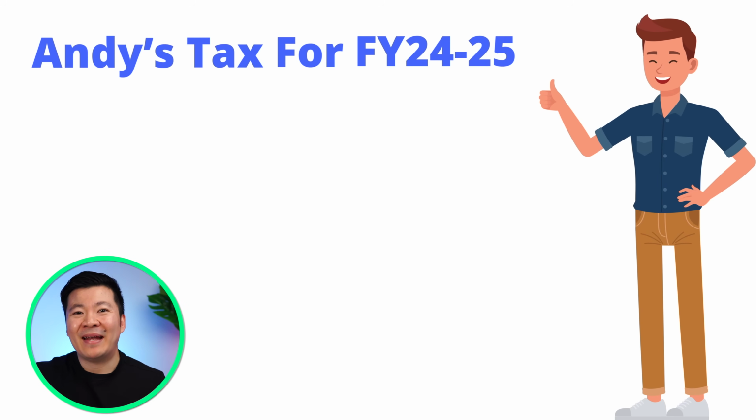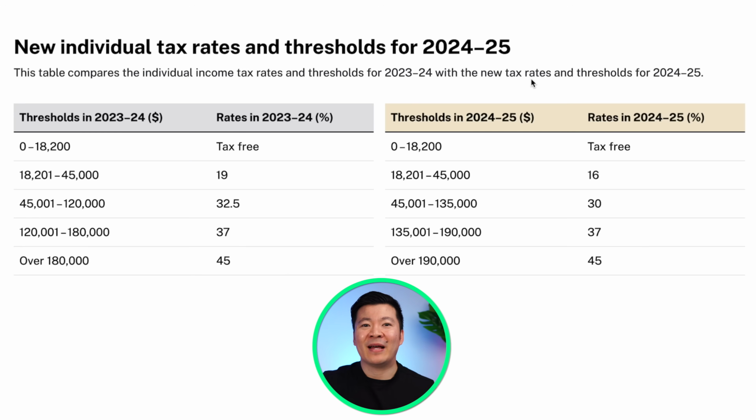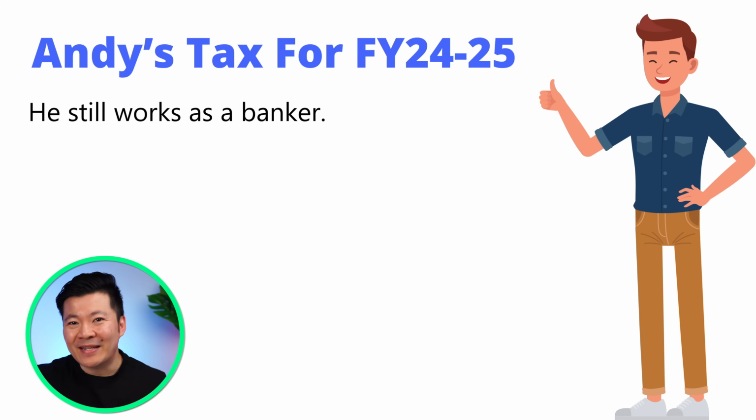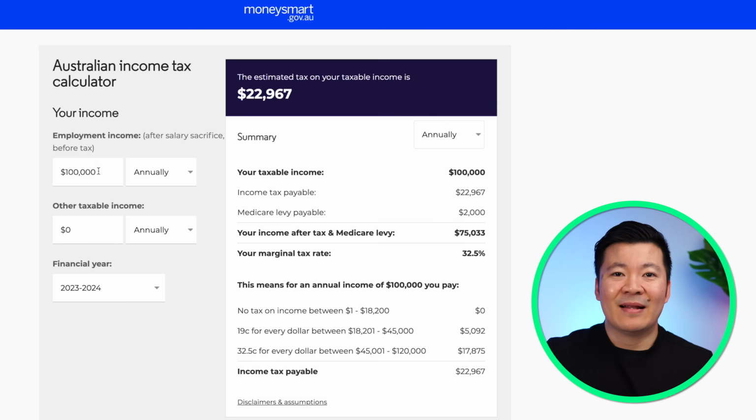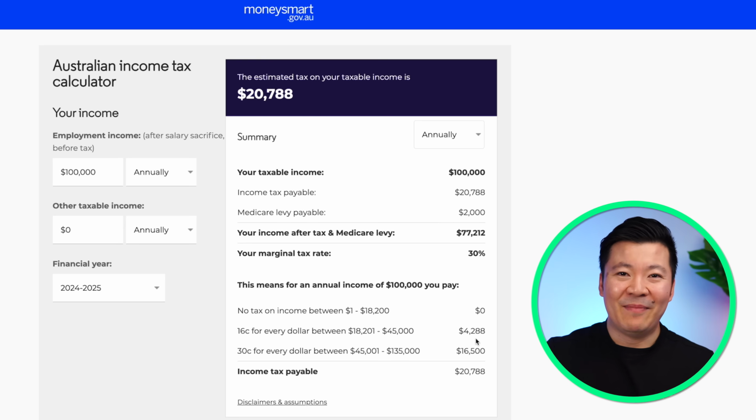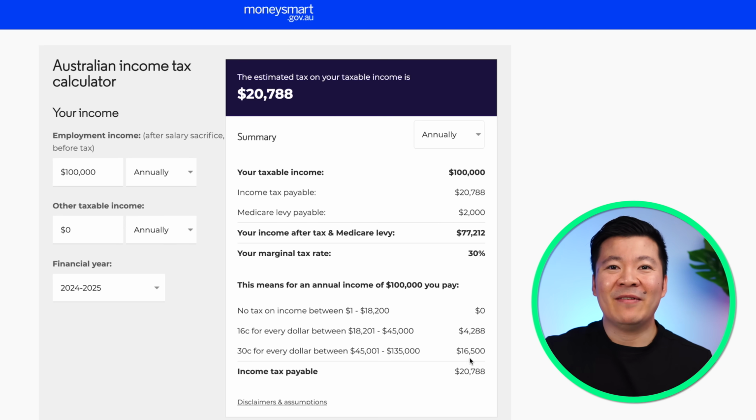Now let's examine Andy's tax in FY25 under the new tax rates. Let's assume poor Andy does not receive a pay rise and continues to earn $100,000 in FY25. Let's enter $100,000, but now let's change it to FY25. And here's the tax breakdown with the new rates. He pays no tax for the first bracket, he pays the new rate of 16% for the second bracket, and he pays the new rate of 30% for the third bracket.